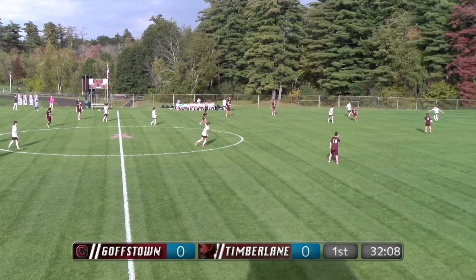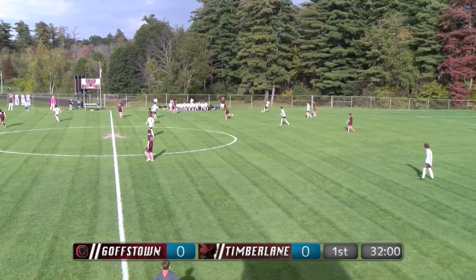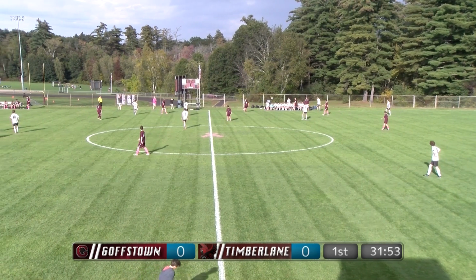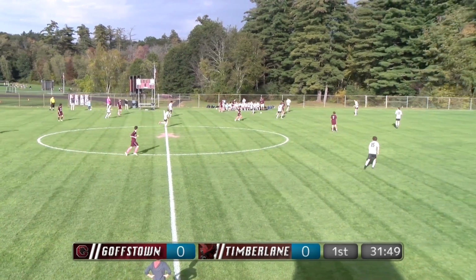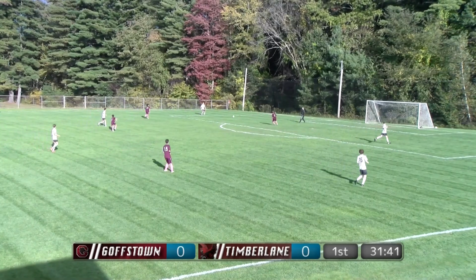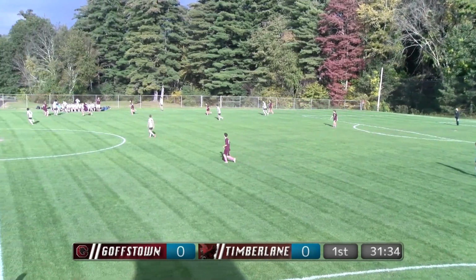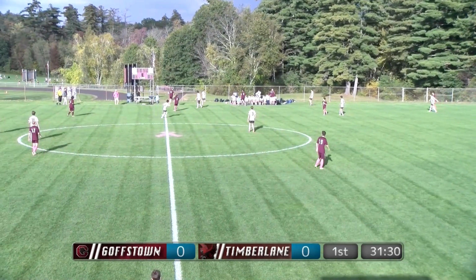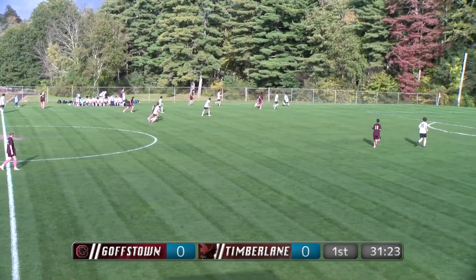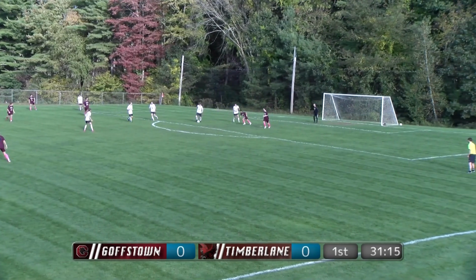So, call for the switch. Jake's going to keep it on that side, though, I think. To Dylan. He sees Boris running. Couldn't get it up there. Davin breaks it up. Now we'll switch sides. Jacob to Trevor, who couldn't quite hit Davin. Timberlane were allowed a little bit of time there to move that around.